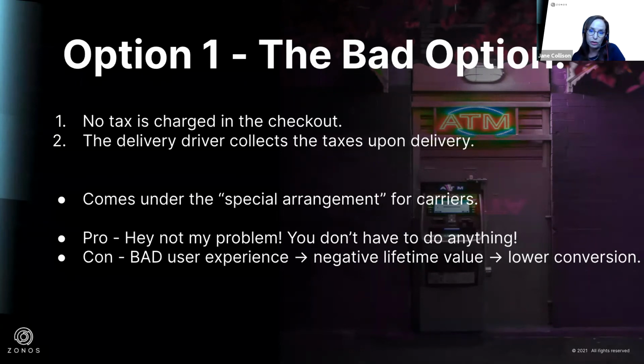The large carriers will charge the consumer a disbursement fee or a prepayment fee on all DDU shipments. This is a brand new fee. This will be a fee to the consumer and another surprise at the time of delivery. Zonos believes that this option should be avoided due to the poor customer experience. James? Yeah, I really want to emphasize this is not a good user experience at all.